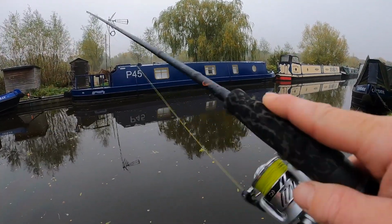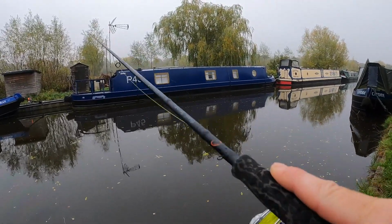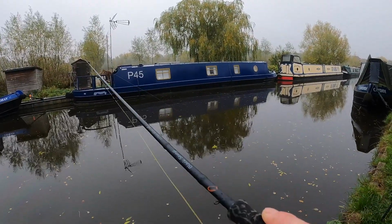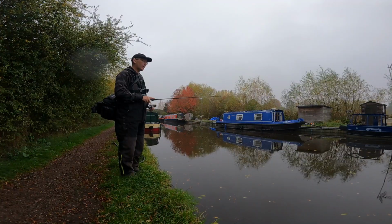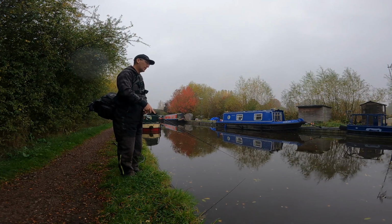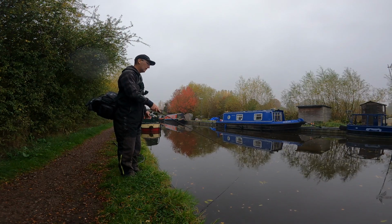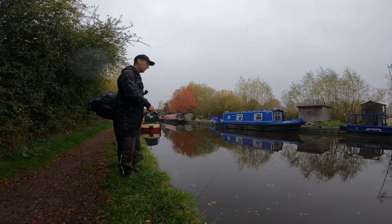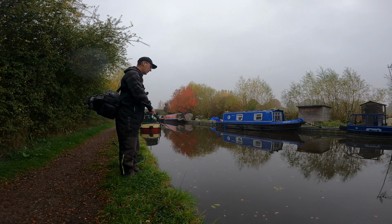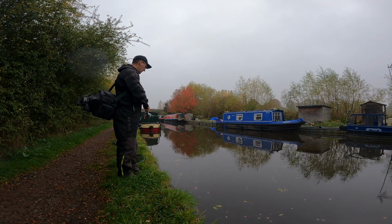As usual, I'm just going to give myself an hour, see what we can catch. We've not blanked. So that's a job done already. We'll see if we can catch any more. Something down there, some sort of muck or something. Oh, now then. Not sure if that was a tap or a bit of a branch. Let's just sit round here.